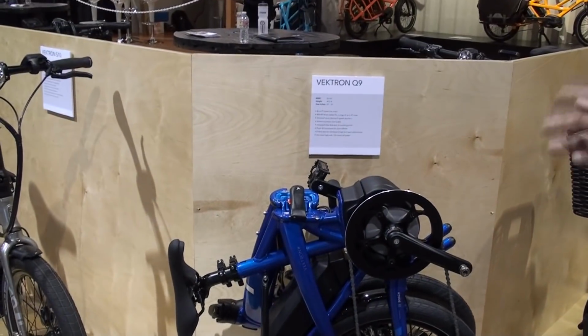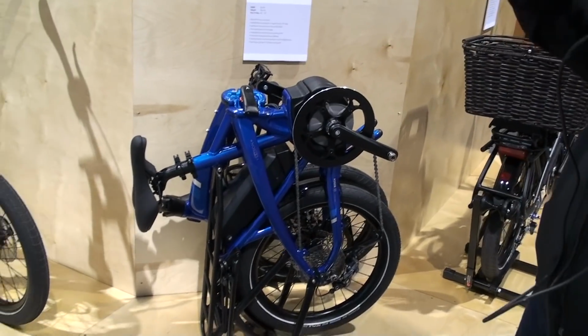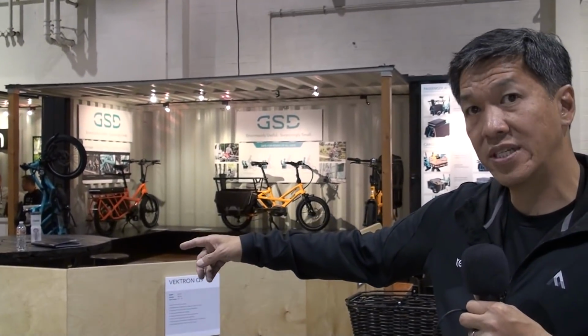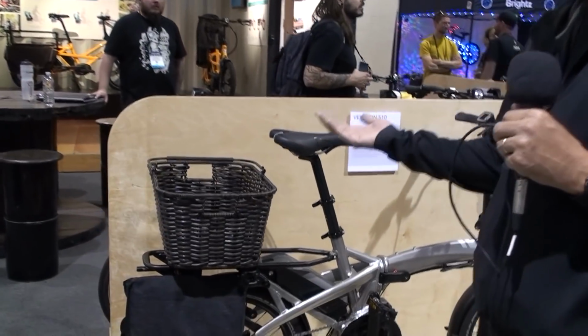The Q9 has a Bosch Active rather than the Active Plus, and the components are just a little bit less expensive. The Q9 is $3,199, and the S10 is $3,699. We've got a lot of stuff, and it depends on what you want to do with the bike.